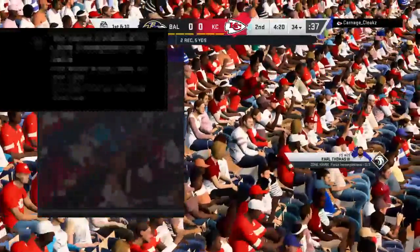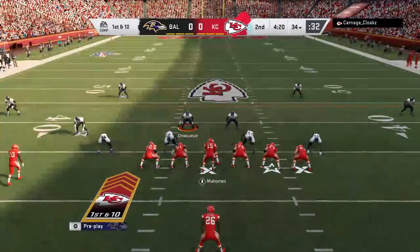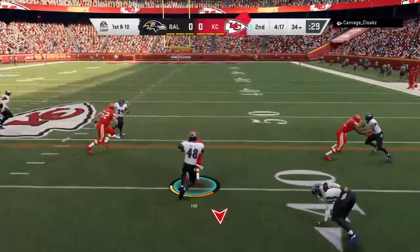John Harbaugh not afraid to go for it this time. Doesn't work out, and the Chiefs defense comes up with a stop. Mahomes will lead the Chiefs, 1st and 10 at the 34. A little jet sweep to start the drive.